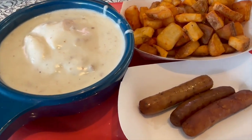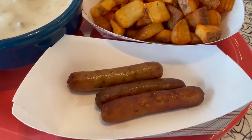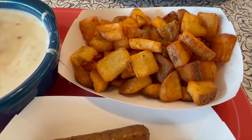I highly recommend the biscuits with gravy and the breakfast potatoes, which are some of the sides you can order a la carte.